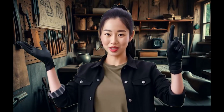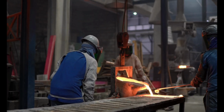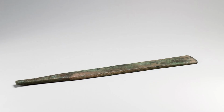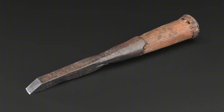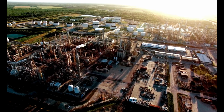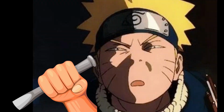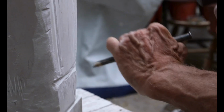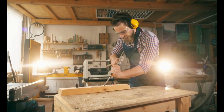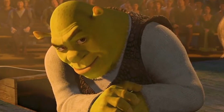You could say the chisel is one of humanity's first creative tools. As metalworking improved, so did chisels. Bronze in ancient Egypt, iron in Rome, steel during the Middle Ages. And during the Industrial Revolution, chisels started being mass-produced. Because why make one when you can make 500? Then came better handles, sharper blades, and eventually the ergonomic grip. Perfect for working hard without cramping your style or your wrist.